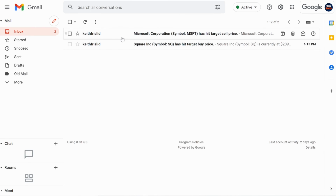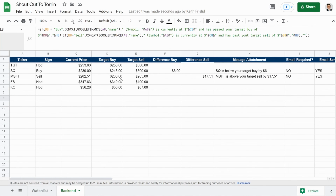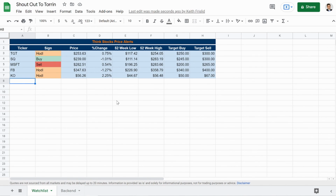But guys, that is it. Again, huge shout out to Torin. I think this tracker is so cool. Such a great way to get notifications. You can have the notifications go right to your phone, which makes it even easier, so you know exactly what to look at and what you're trading.